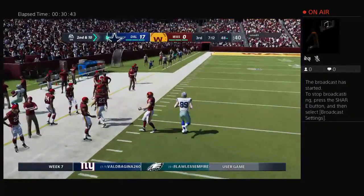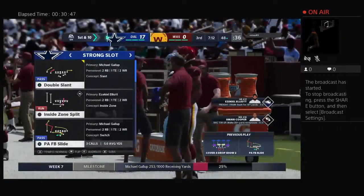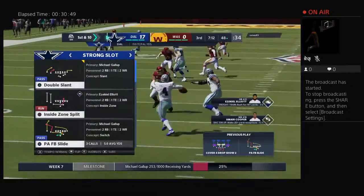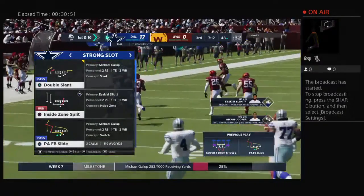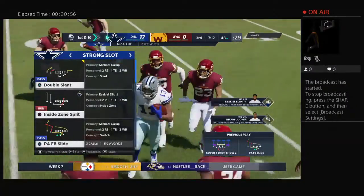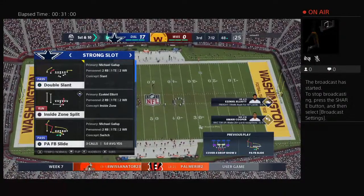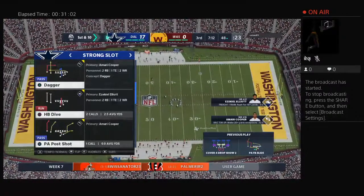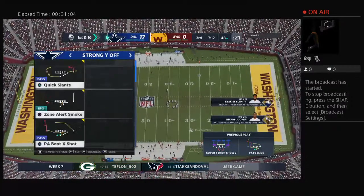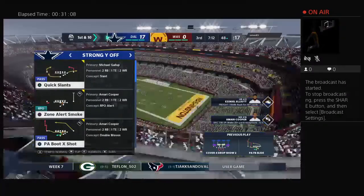Got his man there, complete to Gallup. And he'll be out of bounds, but able to get it up past the 45. 23 yards the pickup there. First down, Dallas. And while we may be looking at the scoreboard, this offense certainly is not, because they're showing no signs of backing down, even with a 3-score lead here in the third quarter. I think they keep taking their shots. They've seen blown leads happen throughout this league. They don't want to fall victim to it themselves.